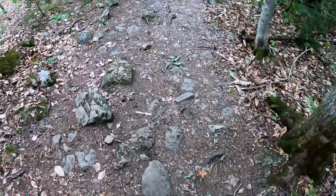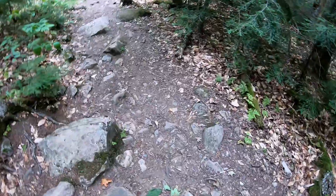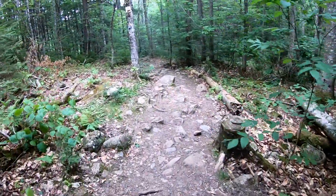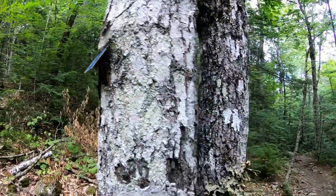Just watch out for all the rocks on the ground. It's easy to twist an ankle. And I'm still following the bear paw marking here and the blue marking.